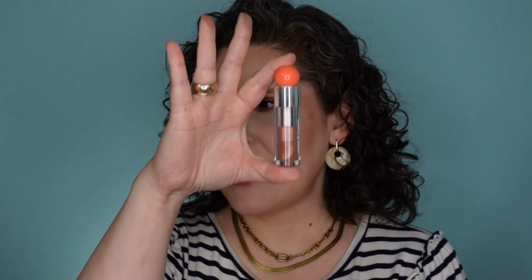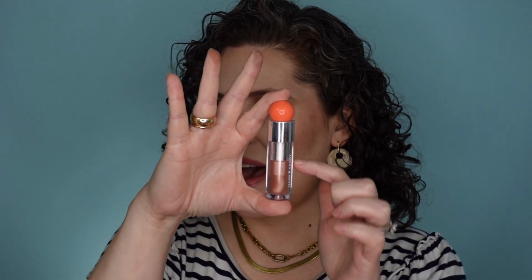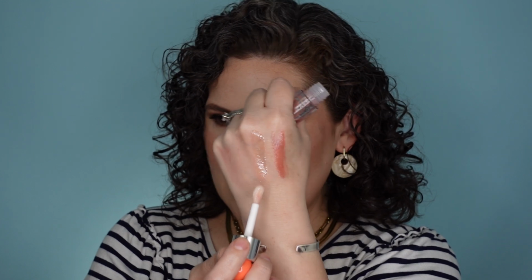Here's one that you can tell I have been enjoying because I'm halfway through. This is the Glosstopia lip oil. Okay, so this is the one in Peach Dream. It smells like, you know, the peach rings, those gummy candies that are kind of orange and yellow, and they have like the sour stuff on the outside. That's what these smell like.